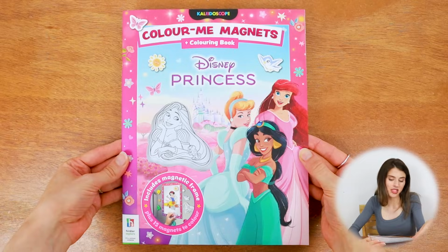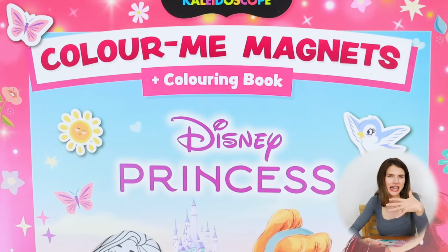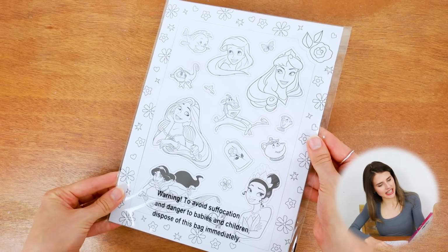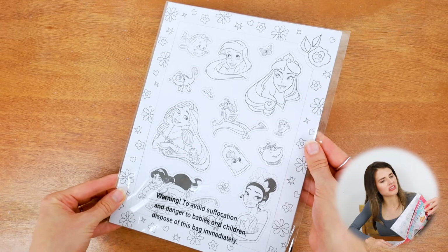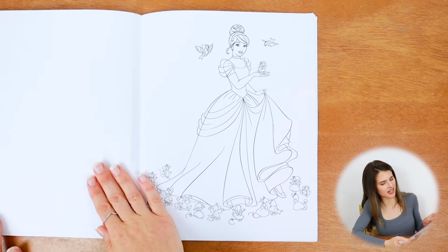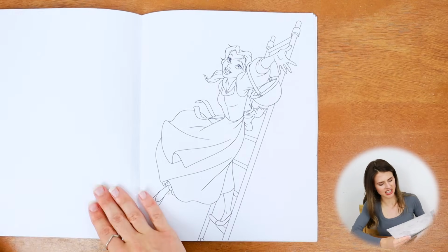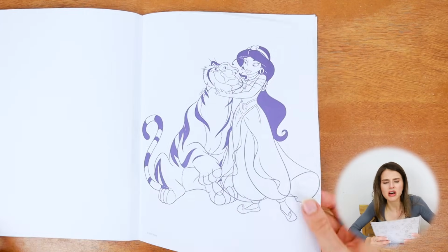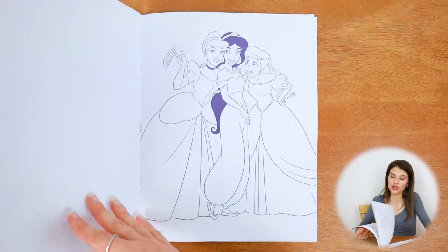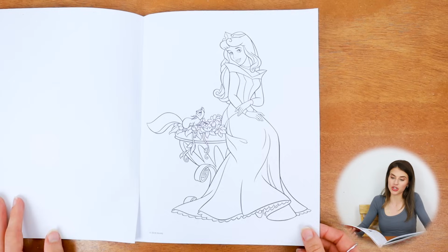And as you can see from the title of the book, it is a magnet coloring book as well. So at the beginning here, it has just a bunch of magnets you can color in though. I don't know how you'd color these in because it's, you know, that shiny magnet material, but I'm assuming maybe like some sort of permanent marker situation. Currently flipping through the book, I have no clue which page I would choose.